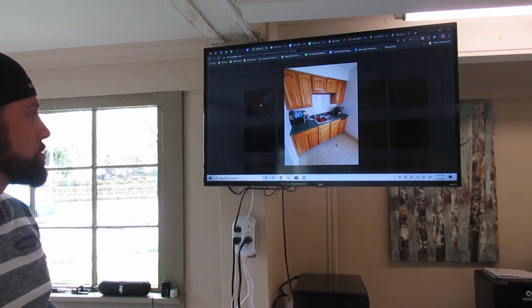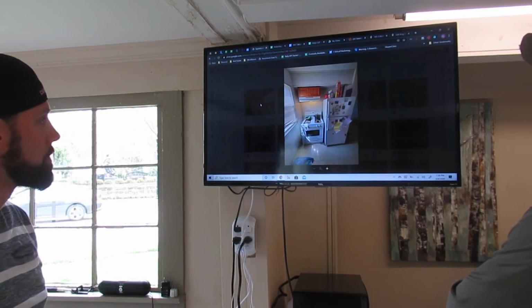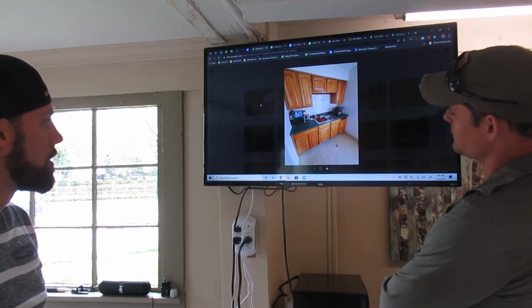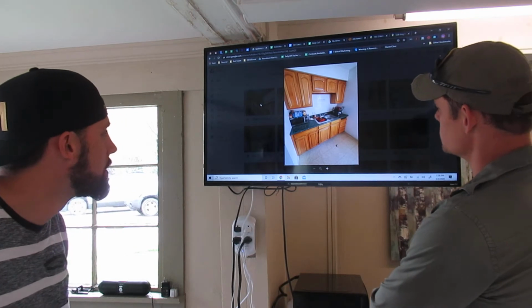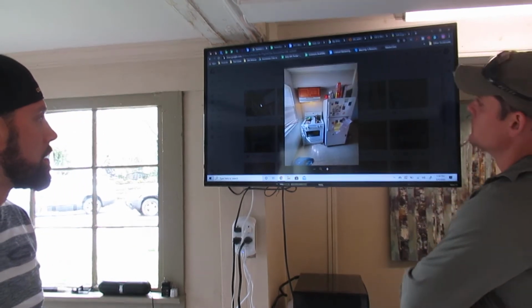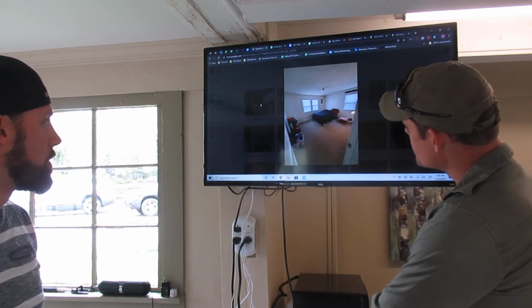I believe these were Star Supply cabinets. And the countertop, that looks familiar. Oh, that could be Home Depot. Yeah. Missing a drawer on the right side. Well, a face. Yeah, face. Okay. That is an enormous bedroom.